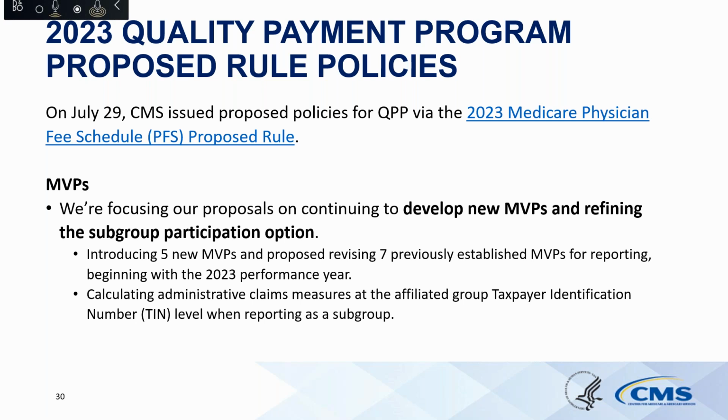I'll just point you all to our QPP website, qpp.cms.gov. We have an entire webpage in there that's dedicated to MVPs. It's really the future of MIPS and where we're heading with the direction of this part of the program. So I encourage folks to learn more about that and read our updated policies in the rule.